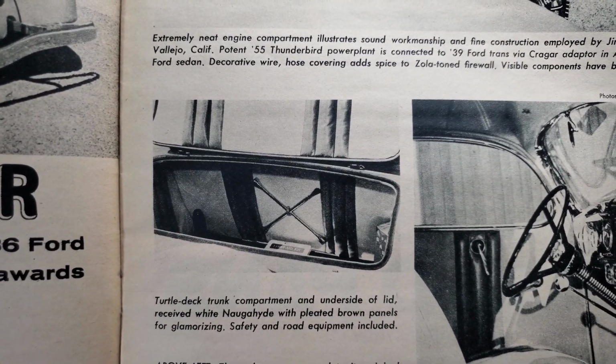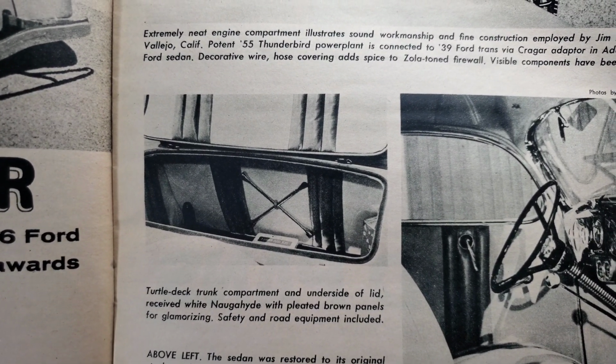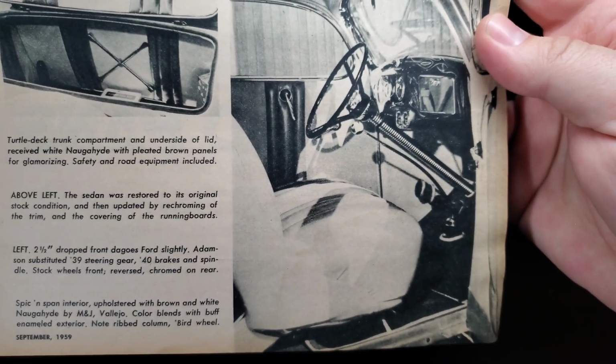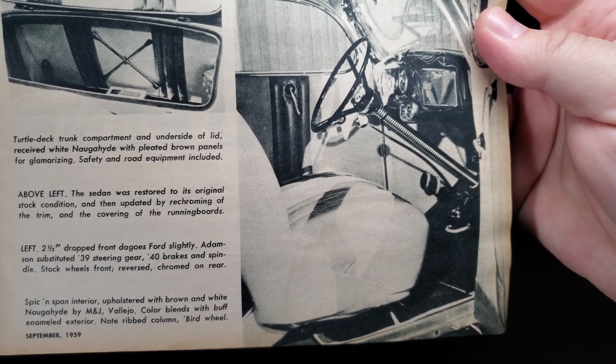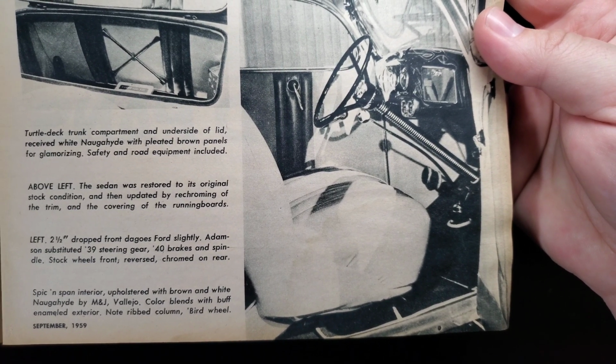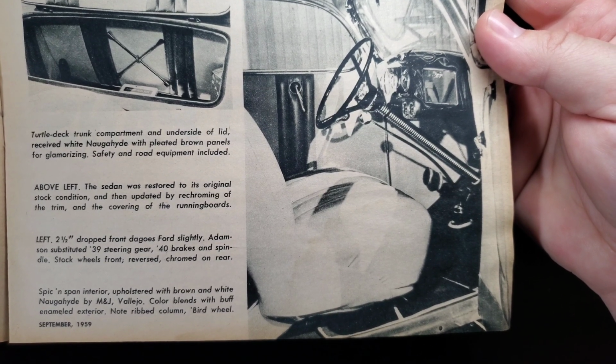Turtle deck trunk compartment and underside of lid received white Naugahyde with pleated brown panels for glamorizing, safety and road equipment included. Over here, the interior. To the right, spick and span interior upholstered with brown and white Naugahyde. Color blends with buff enameled lacquer.